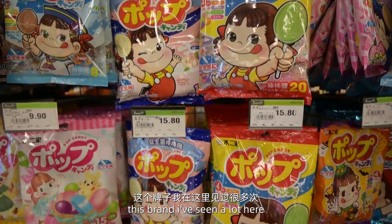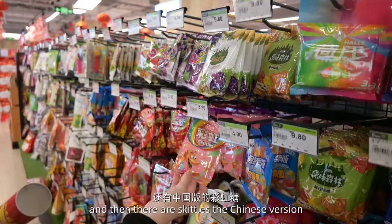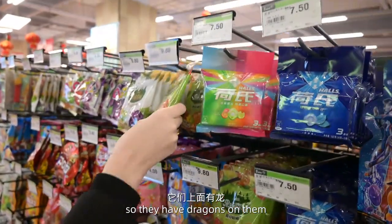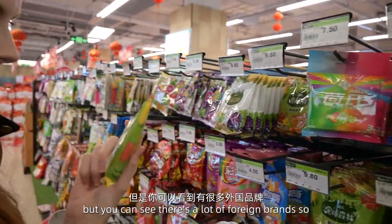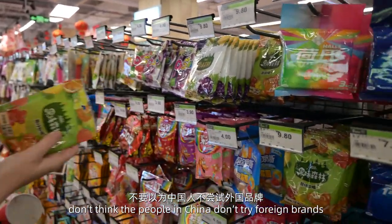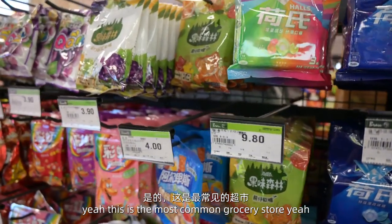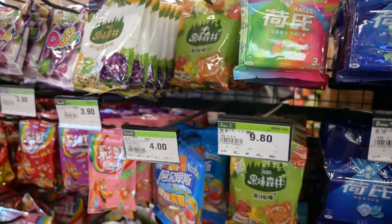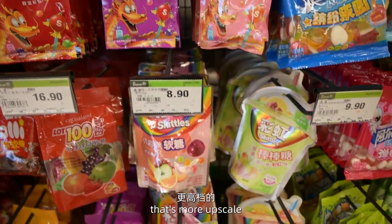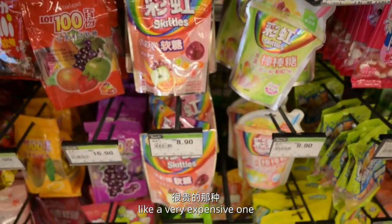This brand I've seen a lot here. And then there's Skittles, the Chinese version. So they had dragons on them. But you can see there's a lot of foreign brands. So don't think the people in China don't try. Yeah, this is the most common grocery store. Yeah. This is the everyday grocery store. Later on, we'll visit one that's more upscale, like a very expensive one.